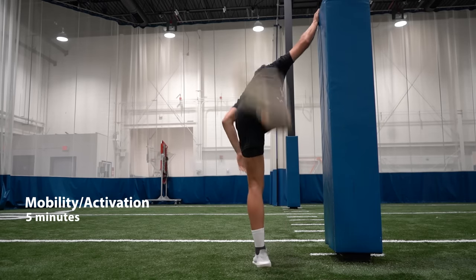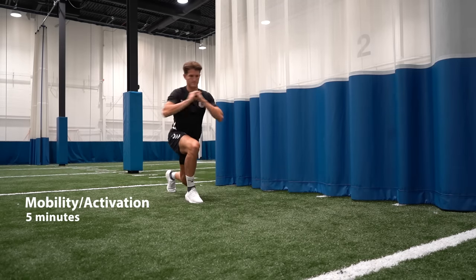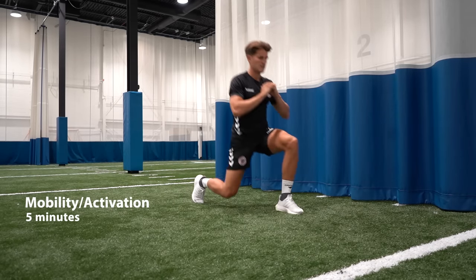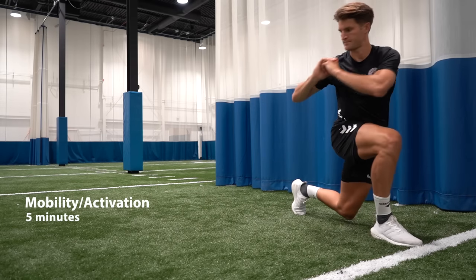This is great for loosening up the hamstrings. Then my final mobility is just some lunges and twists. This just really gets everything under tension. And then I move into my bulk of the strength session.